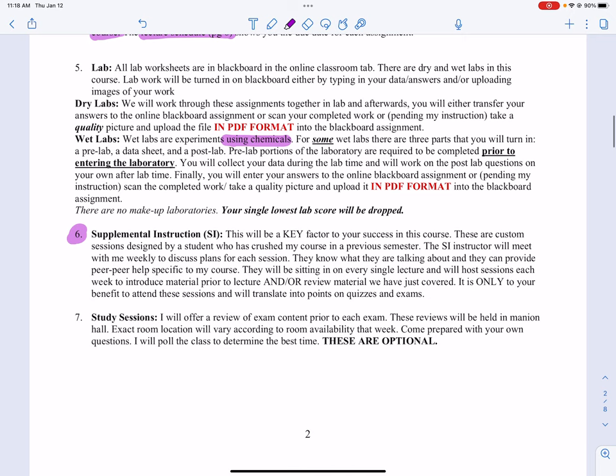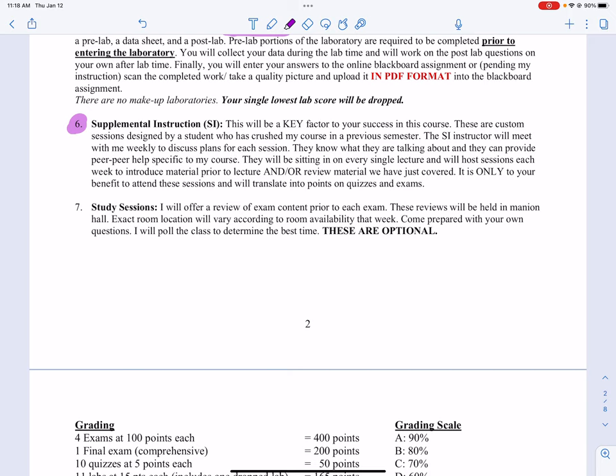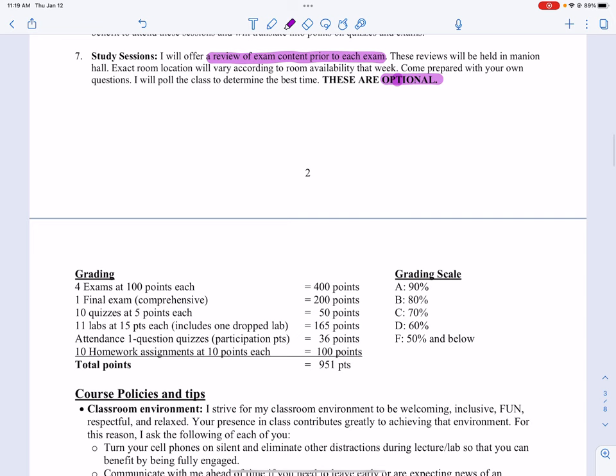So other than that, really quick, I will offer study sessions. These essentially are reviews, so I'll offer a review of exam content prior to each exam. So usually it's about one leading up to an exam, and we'll go over as much information as we can pack into that, usually about 50 minutes. I usually send out a Google form and get a majority vote on what the best time for that is, so it may not fit everybody's schedule, but I go by majority, and if you can come to those, I think those are usually very helpful to students. So they're optional, by the way. They're not mandatory since they occur outside of lecture and lab time.